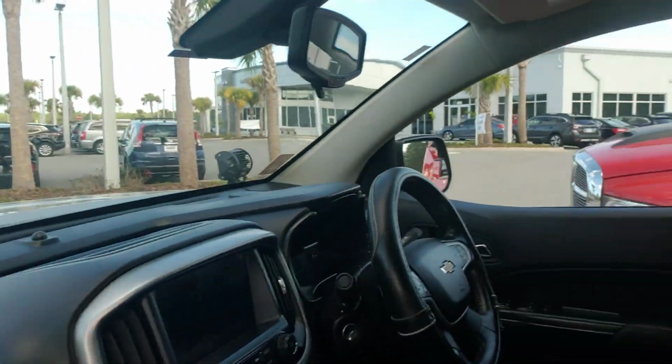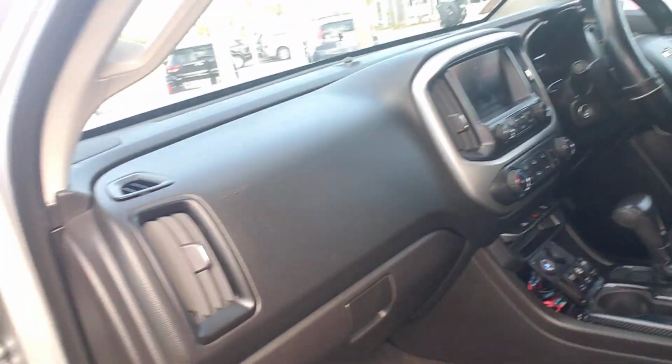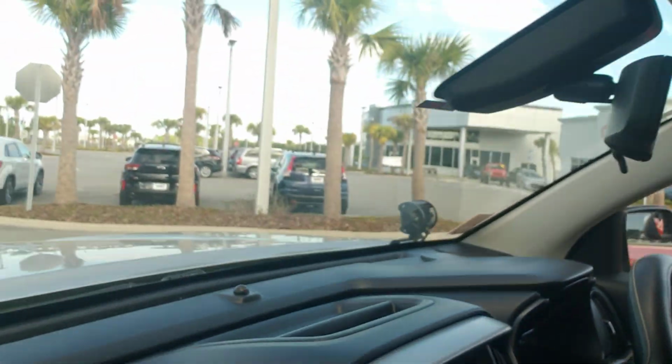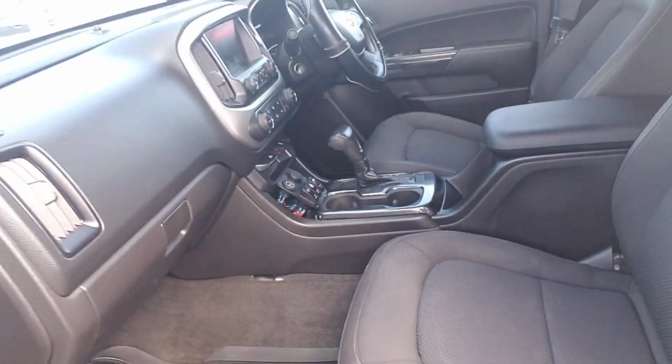Just a beautiful, beautiful truck with some extras that are added on right there. $23,970 is a heck of a price for a truck this nice, being a '16.